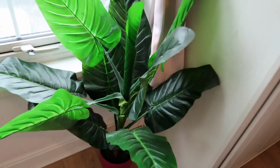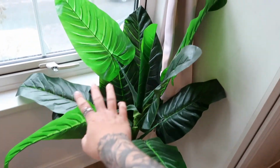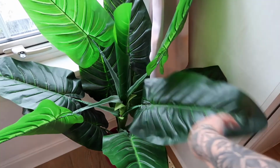That's going because it's not real. This was something I bought years and years ago before I got into plants. I really don't like fake plants, so that's going. That's pretty much it for this room.